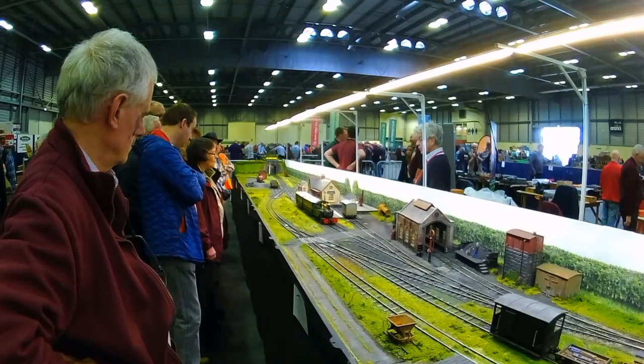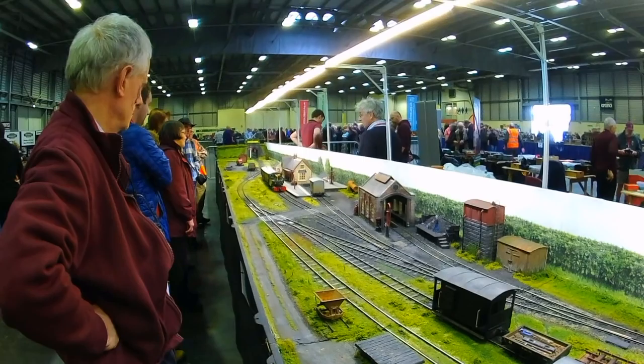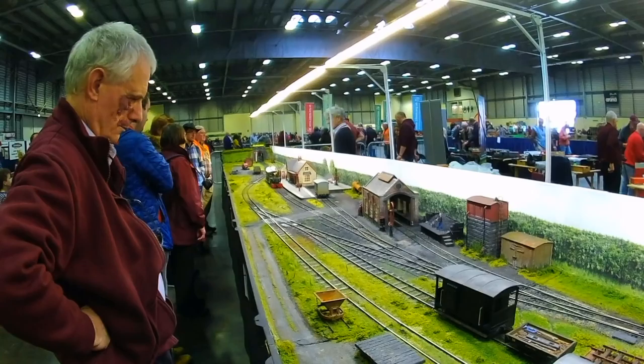Yeah, those elements, really. I mean, it is railway modelling with the steam. That is actually quite nice. It's like a happy medium. Yeah. Well, I don't know, I wouldn't say happy medium. I'd say probably the best of both places. Either that or a very big garden.